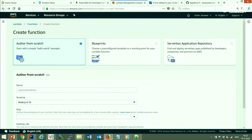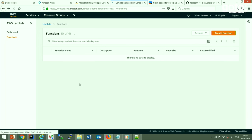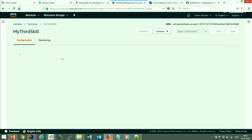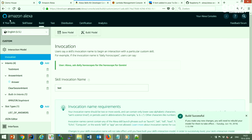Let's go back here. In a minute, we should see the third skill here as well. So now I have a third skill. So this is the application running there. It's simply a Java application running. And if you remember, we need to make sure that I can use it as a skill. So therefore, I can use the Alexa Skills Kit developer portal.